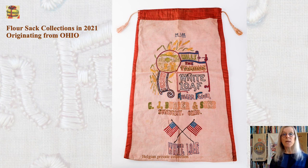The fifth flour sack is an embroidery of the famous White Loaf Roller Flour from the Sunbury Milling Company, Burr and Sons. The embroiderer added 2 American flags as an expression of her thanks to the US. Speaking about this Sunbury flour sack, my research revealed more copies.